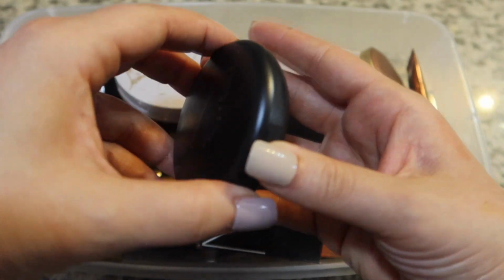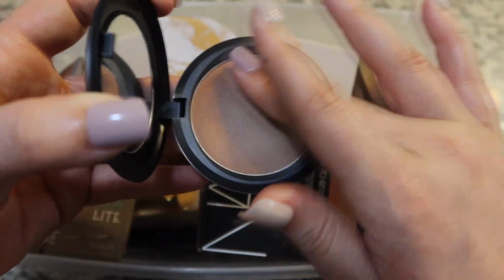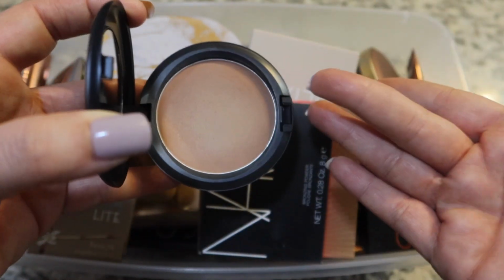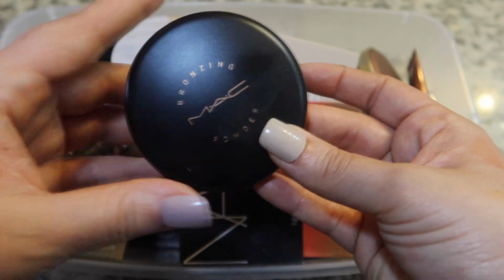This, I believe this is a highlighter. Is it? No, this is a bronzer. Whoops. I remember having the hardest time getting any color payout on that. So I'm sorry, Mac. I love you, but got a blast.